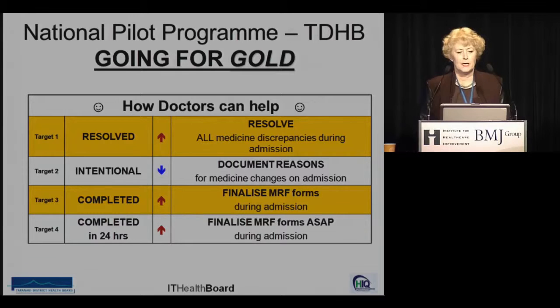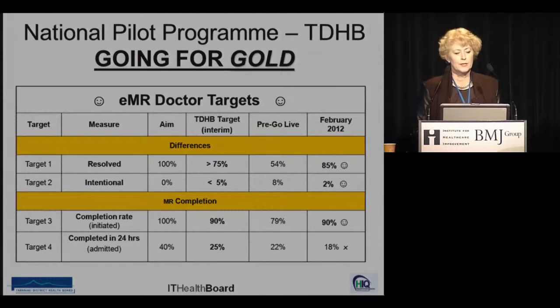So these are the specific targets for the doctors. So we've looked at a resolution of medicine discrepancies, documenting the reasons for any changes, finalising the MedRec forms after admission, and doing it as soon as possible so we can meet the target of 24 hours. And we've got some really good results. As you can see, from pre-go live at 54%, we've moved to 85% for resolution of differences.